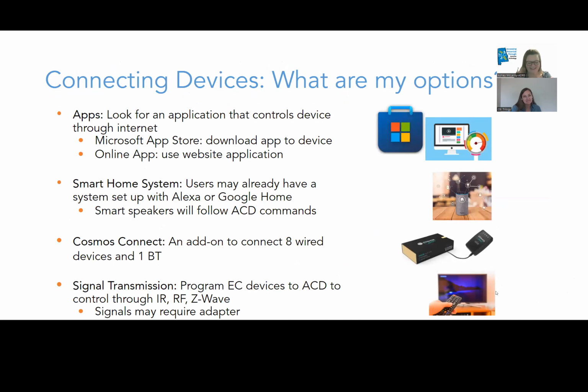Okay, so here's another thing. We were creating content for this up until the last minute because it is very complex, and that's the whole point of this webinar, to at least give you an introduction to how to set this up for a user. But there are multiple ways that you can actually connect devices and control devices through the SmartBox software on the Control Bionics device. What Lane and I agree on is that the easiest way to do that is by using applications. So if you can look for an application that controls your device through the internet, that is going to be the easiest way to do this.